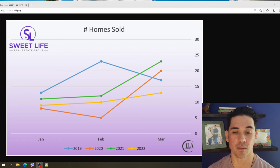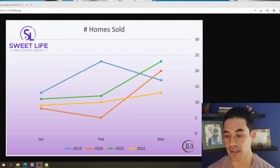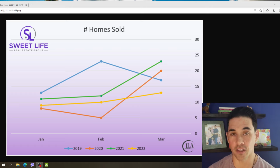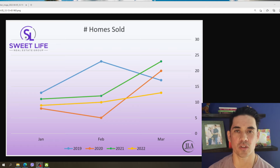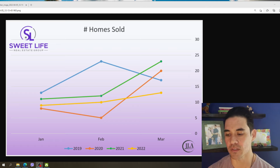So looking at number of homes sold, we're looking at a total of here in the first quarter, we had 33 homes sold here in Fall Creek. And as of Q1 of 21, there was 46 homes sold. So we're seeing movement, but there's a tight constriction. There's a little bit of constriction here in the number of units moved.